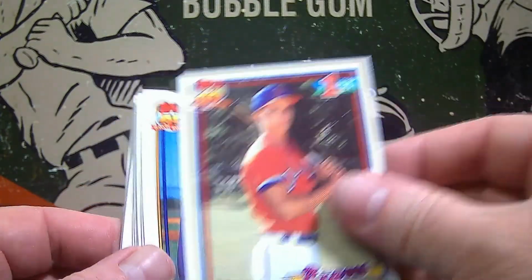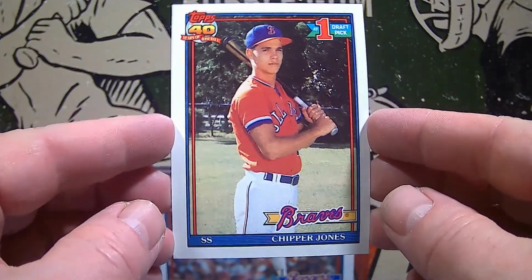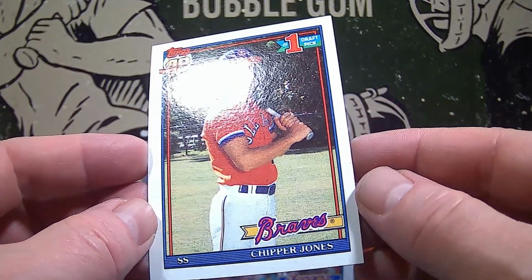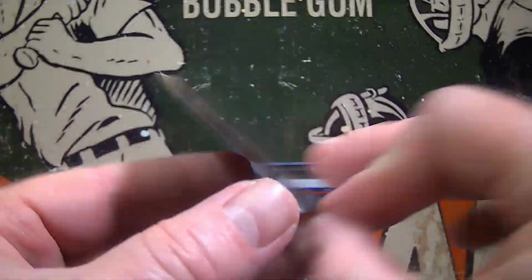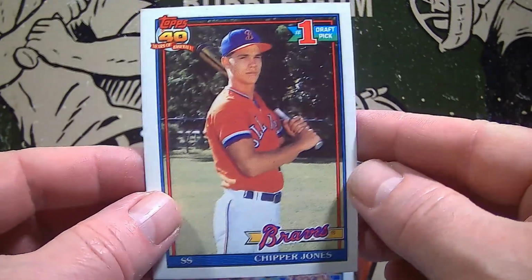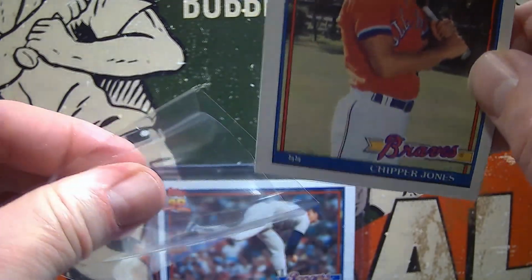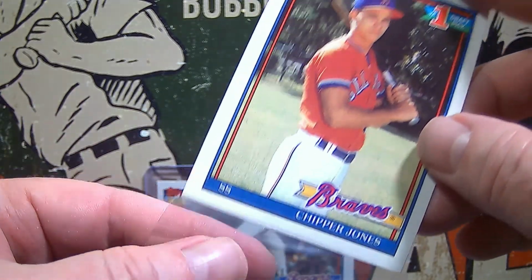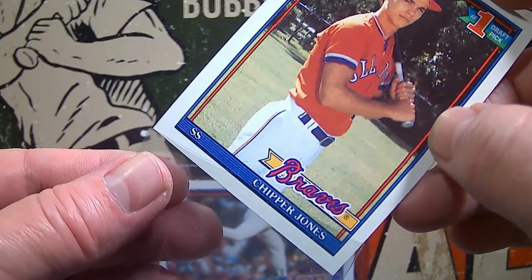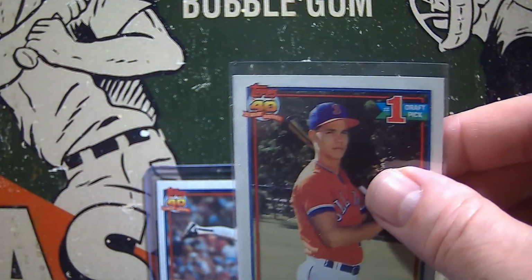Incaviglia, there we go. There's the number 1 draft pick, Chipper Jones, our first example of his card out of this box. Again, the borders might not be PSA 10 borders, but even a PSA 9 Chipper Jones is going to carry some value. So we are going to sleeve and top load our number 1 draft pick from the 1990 Topps set. There we go. Chipper Jones. That's a nice hit for you, Debbie.